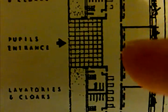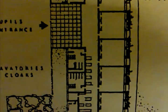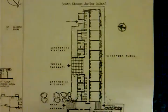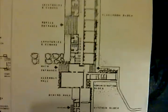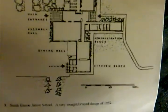You can also see you've got a few toilets. Obviously you can work out which one would be the boys' toilets. The boys have 2 WCs and a space for a urinal, while the girls have 6 WCs. But behind them you can very clearly see a little passageway. Now this school, like I said, it opened in 1952. It's probably designed at least 2 years earlier, so you know, probably designed about 1950.